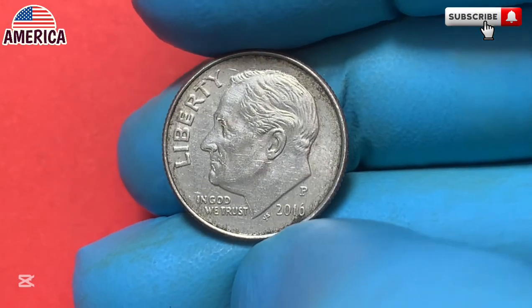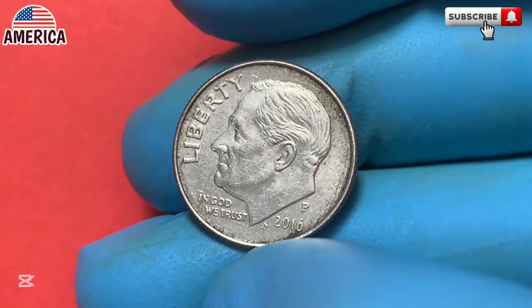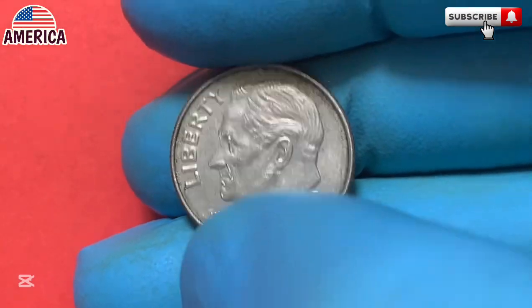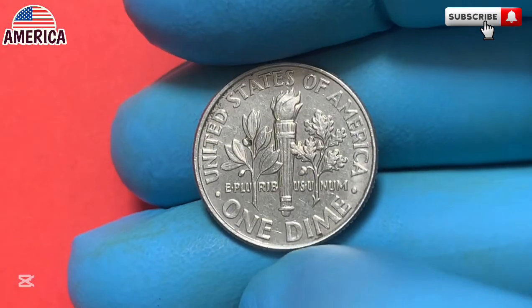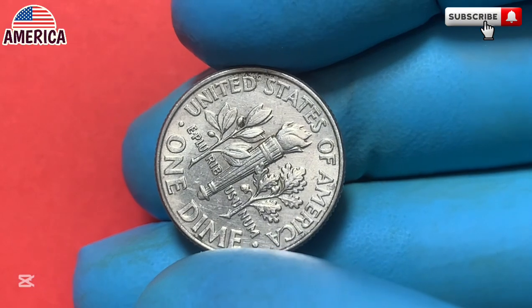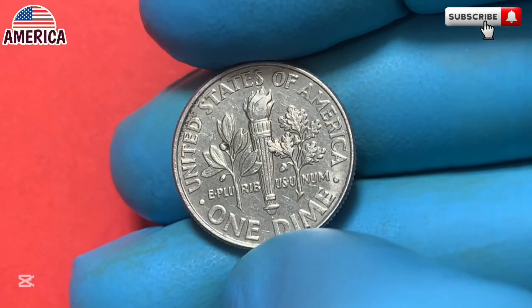To understand the value of the 2016 Roosevelt Dime, we first need to look at its history. The Roosevelt dime has been a staple of American currency since 1946. It was designed by John R. Sinnock, and its simple yet powerful design features the profile of President Franklin D. Roosevelt on the obverse and a torch, olive branch, and oak branch on the reverse, symbolizing peace, unity, and strength.